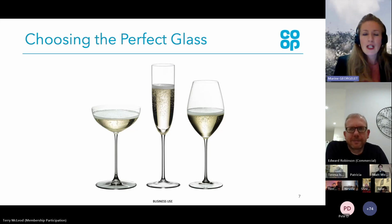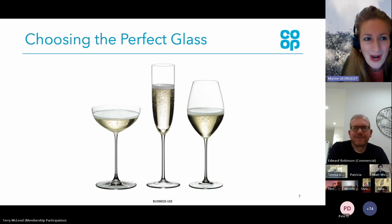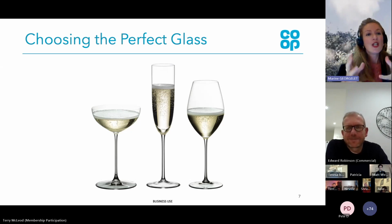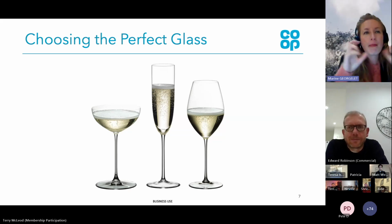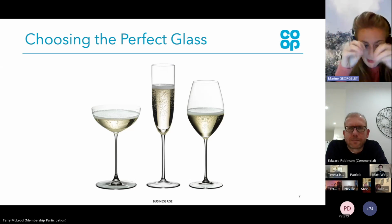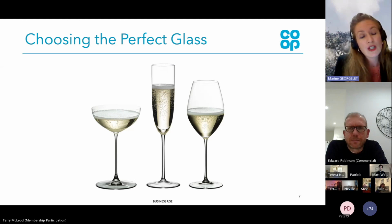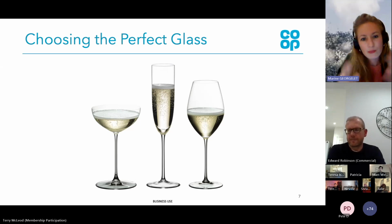And honestly, if you have the choice between a flute or a wine glass, I would go for the wine glass, the white wine glass. Just because you would have a kind of bubble shape that is wide enough at the bottom so that your champagne can open up, and usually it is slightly narrower at the top so that all the aromas will remain in the glass and won't escape, as opposed to what happens when you have your champagne in a coupe.